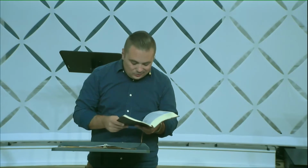Now, contrast that with what Paul says in 1 Corinthians 9, verse 19. Here's what he says. "Though I am free and belong to no one, I have made myself a slave to everyone to win as many as possible. To the Jews, I became like a Jew to win the Jews. To those under the law, I became like one under the law, though I myself am not under the law, so as to win those under the law.